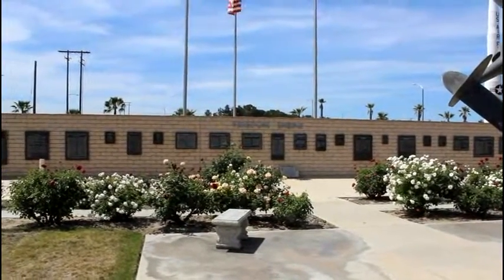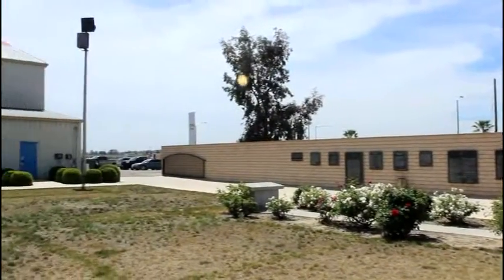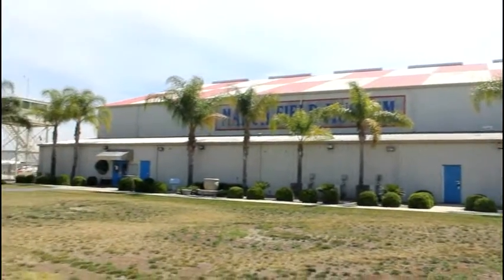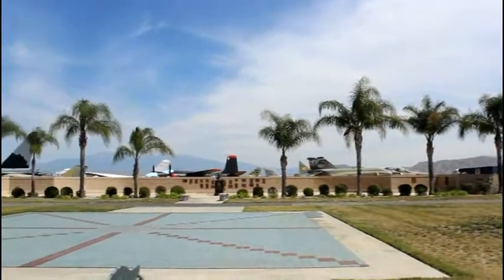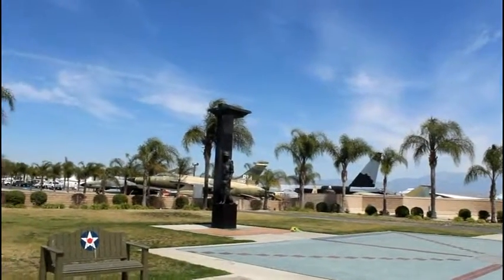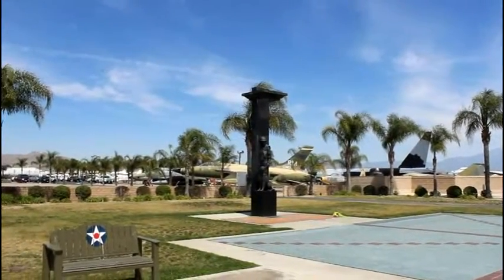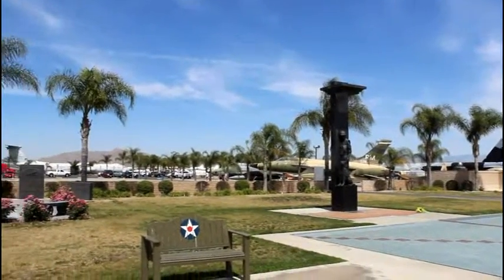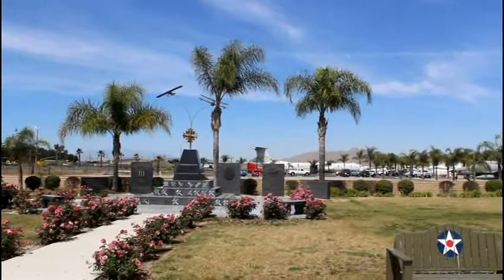So here I am out at March Field, March Air Reserve Base now as it is known, and the museum out here. A bunch of aircraft of different vintages. We have a service dog memorial acknowledging all the dogs that have served in the military. And we have the National Distinguished Flying Cross Memorial.